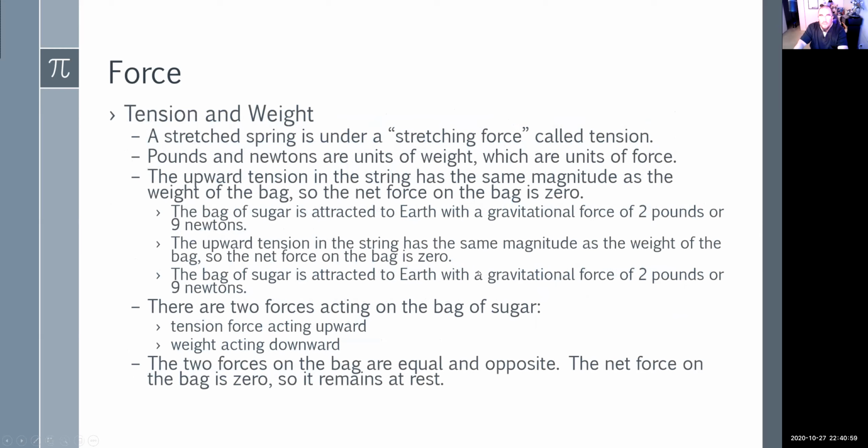So tension, right? A stretched spring is under a constant stretching force called tension. Pounds and newtons are units of force, or weight, right? And we'll talk about kilograms being a unit of mass later, not right now. So we have this unit of force. Newtons are our key unit of force that we're going to deal with.